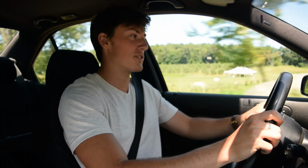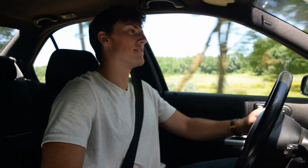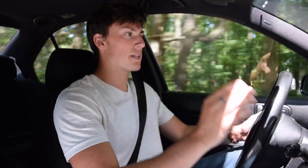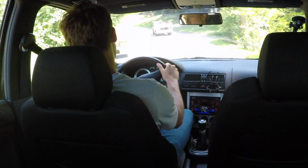And once you start to push the GLI through some bends, you notice just how solid the chassis feels. Because this has a trunk tacked onto the end, it achieves an almost perfect 50-50 weight distribution.